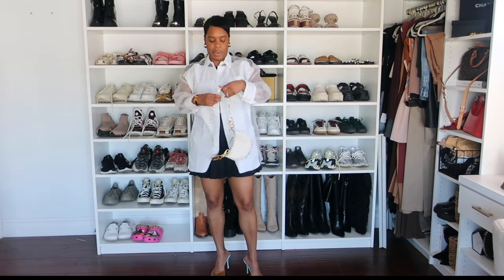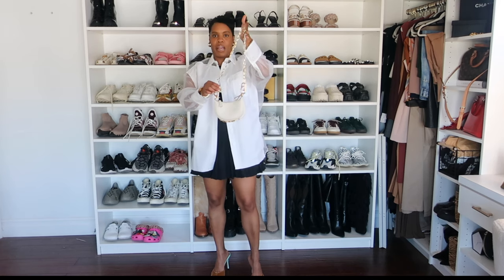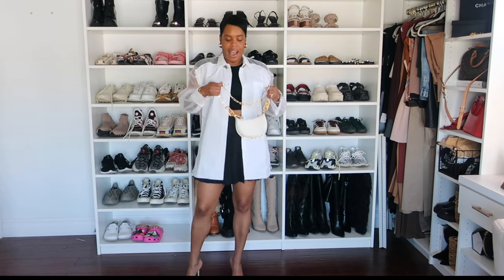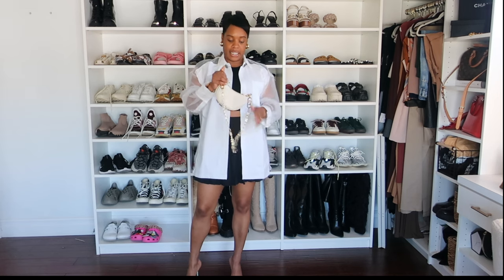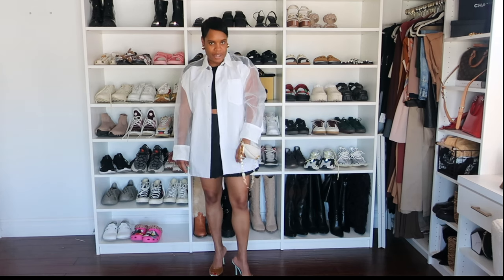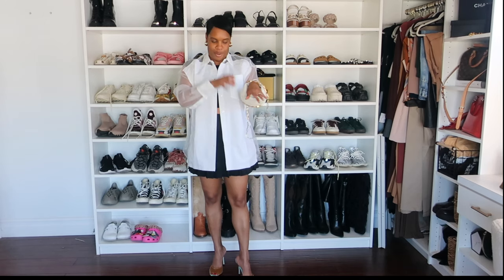I'm pairing this with my Fendi bag. I actually bought the chain that went to the bag so that it can also be used as kind of a belt. So I've worn this around my waist. I also at some point have taken it off the bag and worn it as a necklace. But you know, you can wear this bag as a bracelet as well, which I think is great for date night because what more do you need than a little lip gloss and your phone, okay?